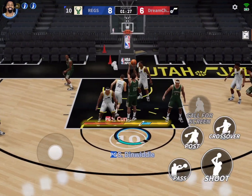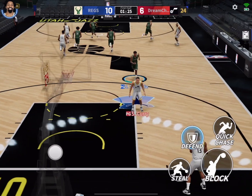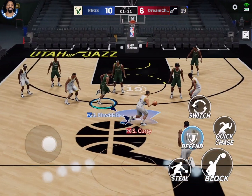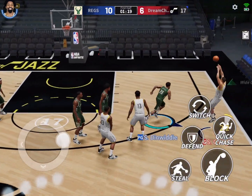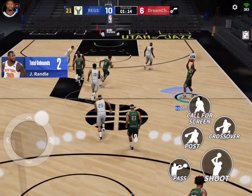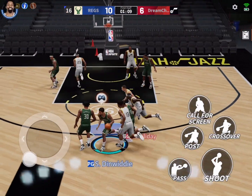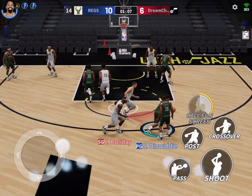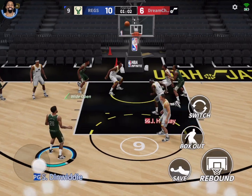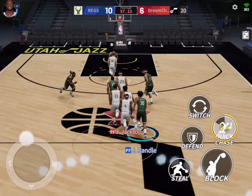He makes a quick step and blows by the defense. Dinwiddie hits the shot for 2 points. Nice pick and roll. The offense is moving up the court. That shot was off the mark. He passes.